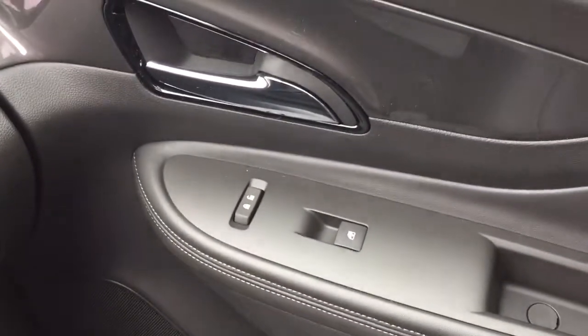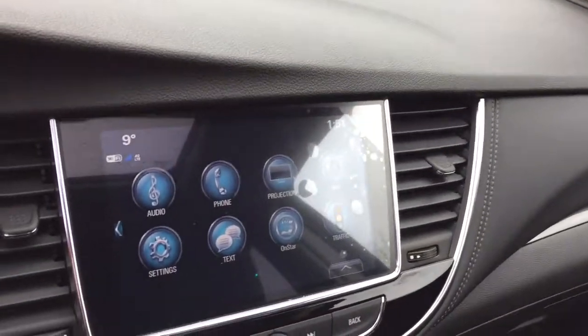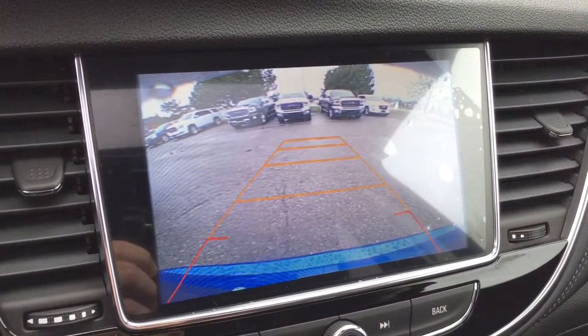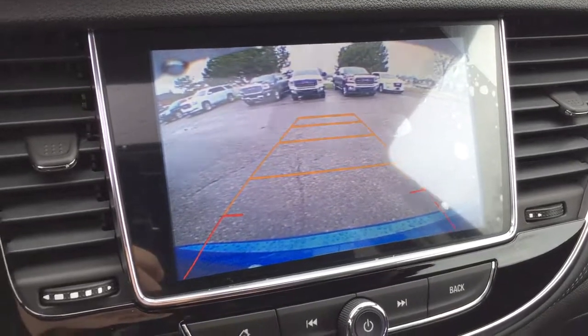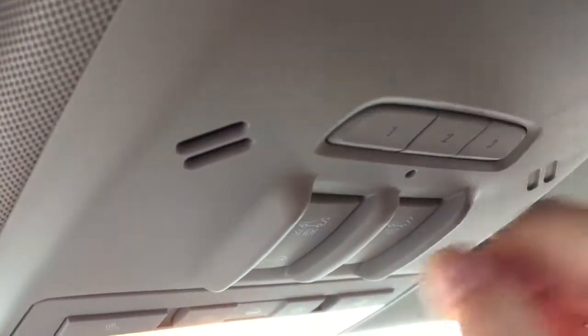That all-leather upholstery continues here throughout. Power windows and locks over here on the passenger side. And we also have a sizable glove box located right here. And we have a full color rear backup camera with trajectory. OnStar services right there above the rear view mirror. And above that, you've got interior lighting, garage door opener selectors, and a full powered slide and tilt sunroof.